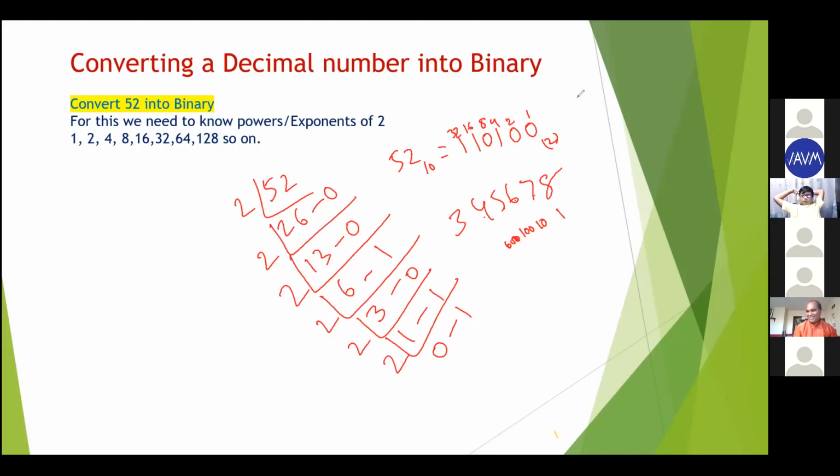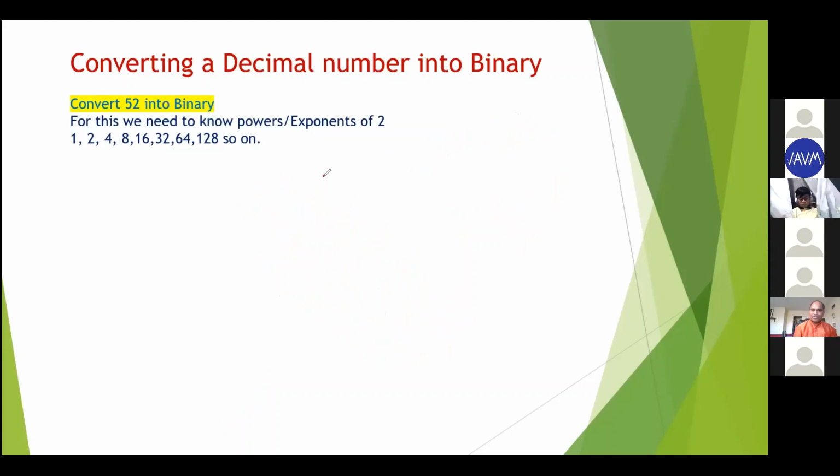Okay, did you get it? Yes. Okay, now let me tell you how to do this in a different way. We chose 52. We need to know these 2 powers.